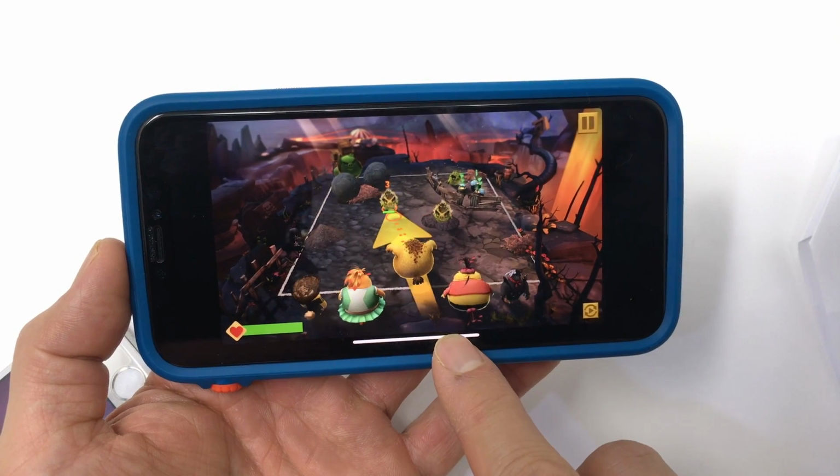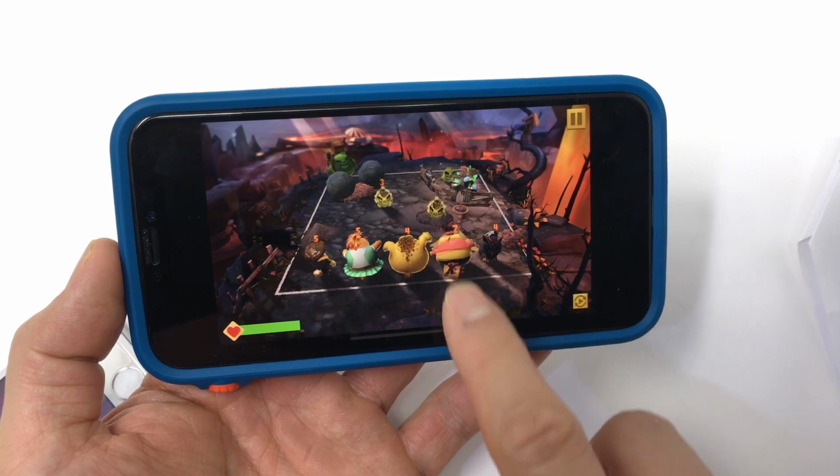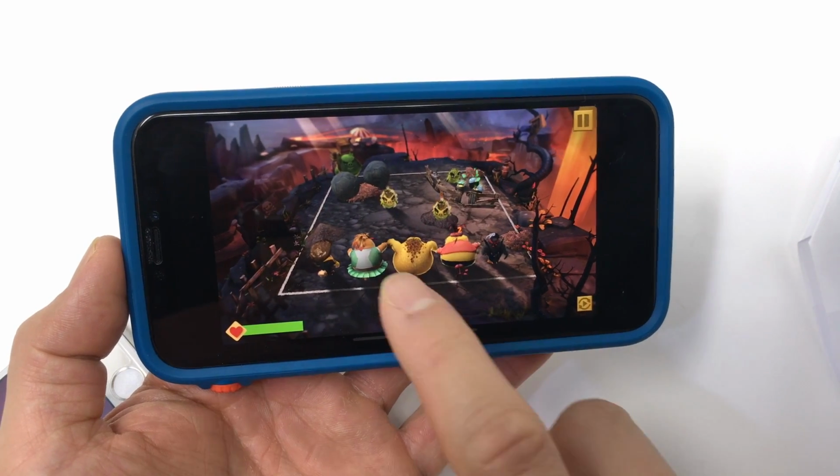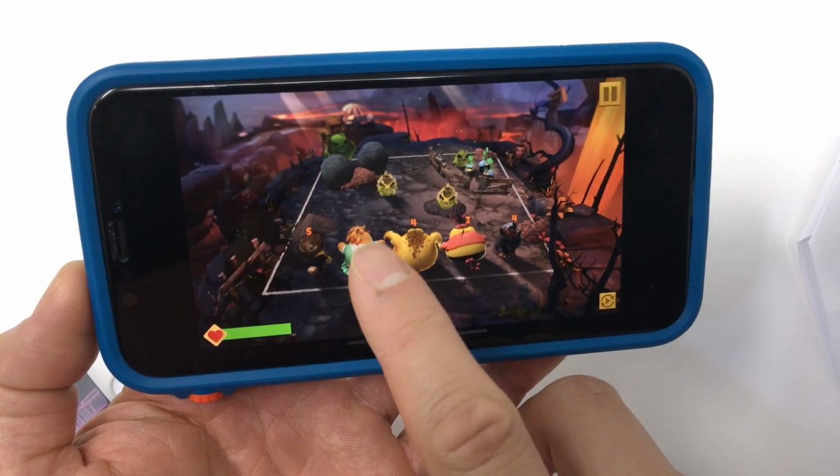Last thing I will note is that certain games, like flinging birds at pigs, that home swipe gesture area is going to get in the way every once in a while, which is something worth noting, I'll say.